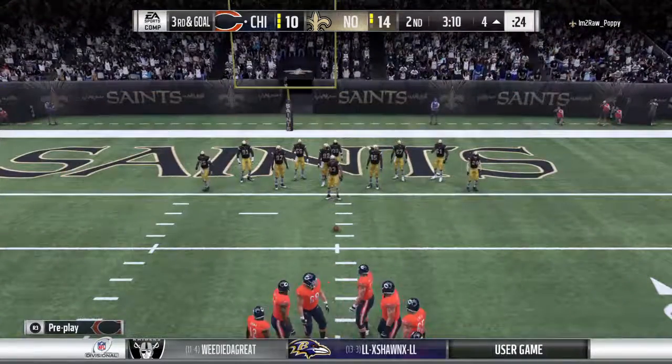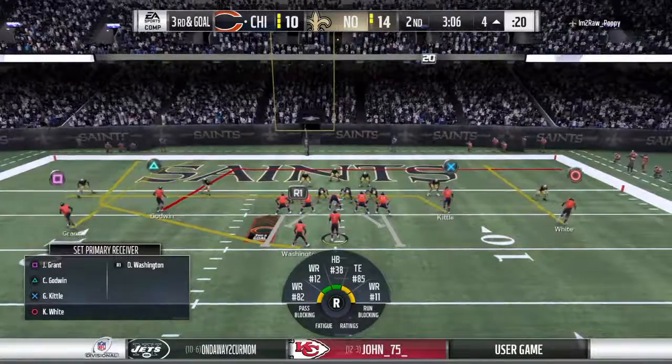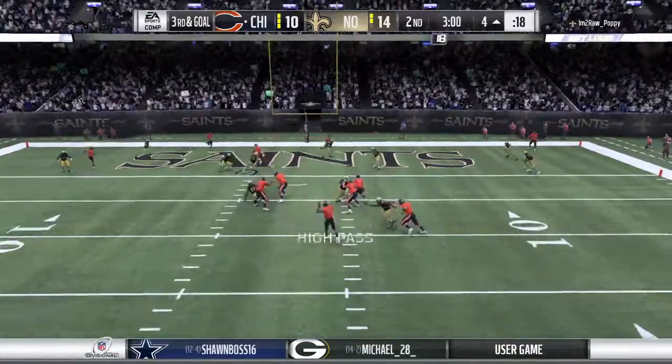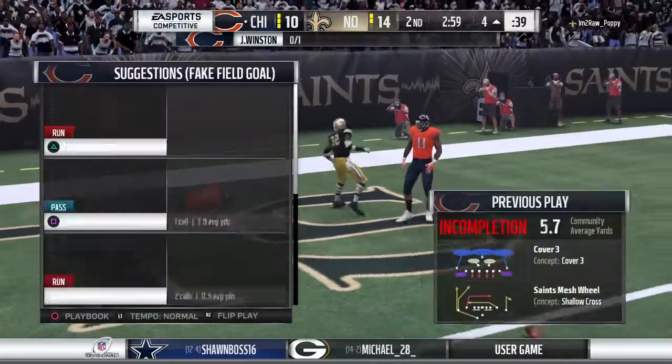The offense on 3rd down, they've been okay. 2 for 3 thus far. They're looking at a 3rd and goal here. From the gun, Winston. And this is going to be incomplete.